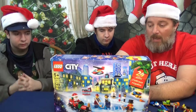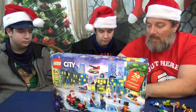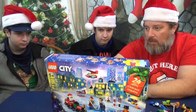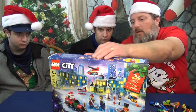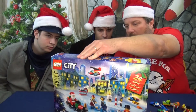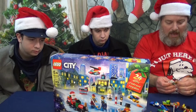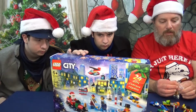So, the Lego City Advent Calendar. Today is day 21. Where is day 21? Right there. Right there's day 21. What is he building? I don't even know. Traffic lights. Bingo! I think it's a traffic light. Wow, there's more blocks in the traffic light than there were in the hospital.